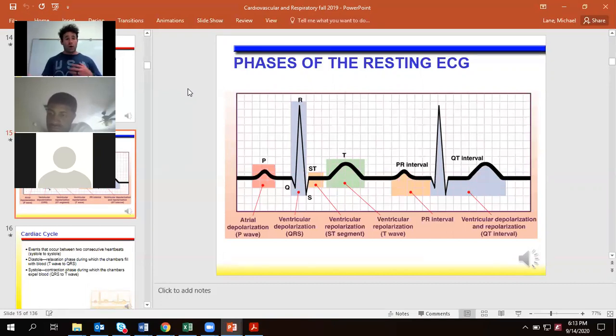Hence, when someone has a heart transplant, that heart's going to be on its own. You don't do anything to it. The key is that since they don't have the vagal nerve, they don't have vagal tone, so that heart is naturally going to have a much higher resting heart rate because nothing is telling it to go slower.